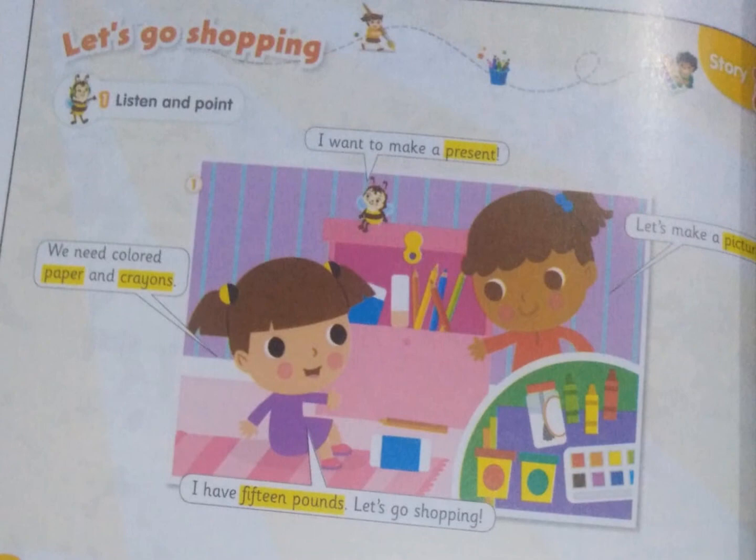From page 70 to 73 in student's book. Exercise 1, listen and point. So, let's listen.